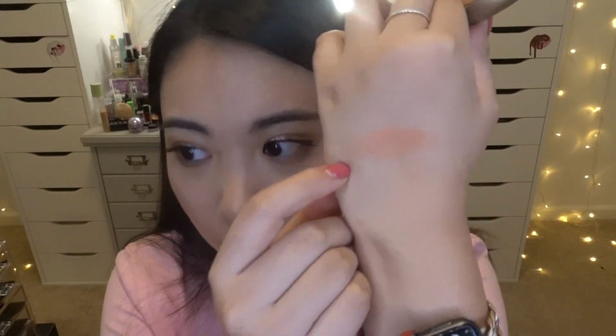As you can see, whenever I go out of the door, like daily wear, I just want some more color. I love this one for the sheen. It's just really easy to use. You just sweep it on your cheeks and blend it out and voila, you're ready to go. So yeah, I love this blush.